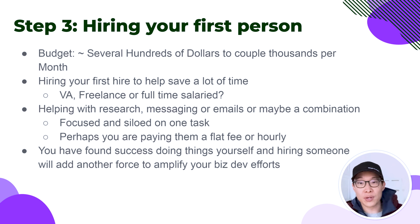Now, for step number 3, you know how to do everything manually, you know how to embrace automation, and now it's like, okay, how do I truly achieve freedom and save more time? And the only way to do that is by hiring your first person. So your budget here should be several hundred to maybe a couple thousand per month. We're talking just US, just to make an example.